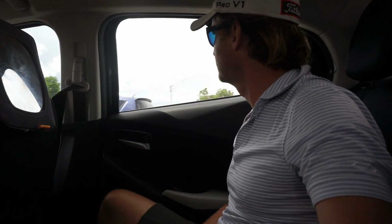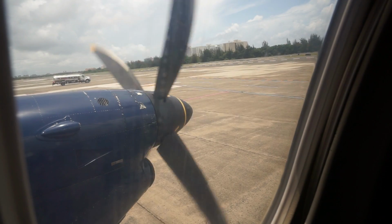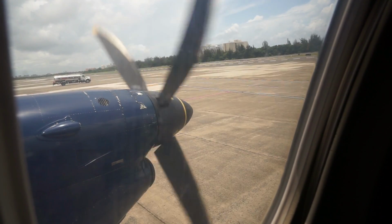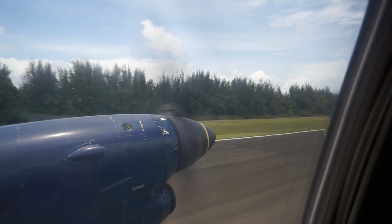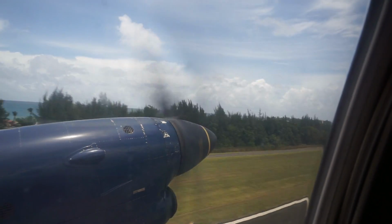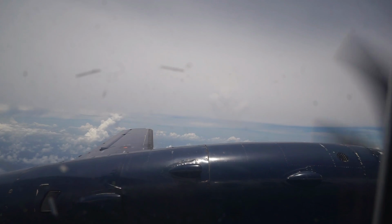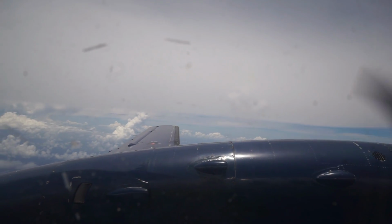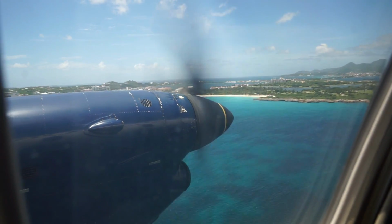So I packed a quick bag and headed to the San Juan airport to catch a quick flight over to St. Martin. The really exciting part is that this boat is not just for him. If everything goes well, we get to sail on it too. Stay tuned to the end of the video and I'll explain how that's going to work.